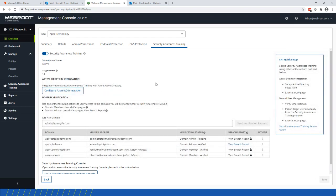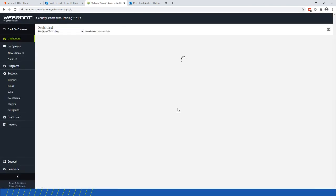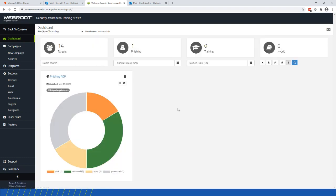Now, if I click on this button, it's going to take me to the Security Awareness Training Console for Apex Technology. I will focus on the Global Campaign Management Console today, but first I wanted to show you a quick navigation of the individual sites. A good use case for the individual site for a customer is, for example, I have many MSPs that may have a customer that wants to administer and create their own campaigns. That MSP can give them what is called site-only admin access to this console, and the customer can not only administer but create their campaigns accordingly. That's a very good case that an MSP can provide to a customer.